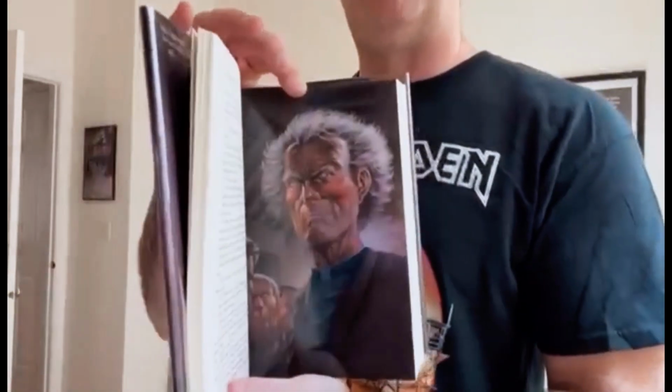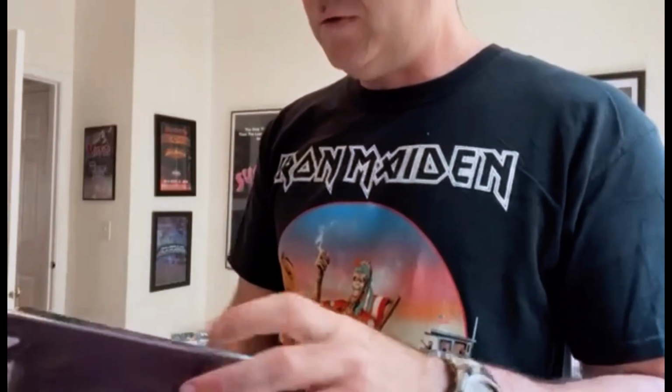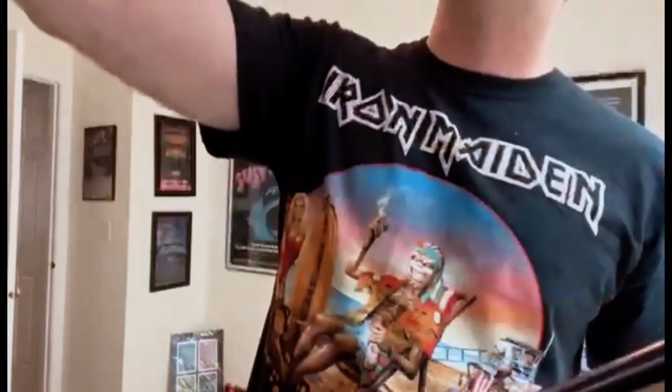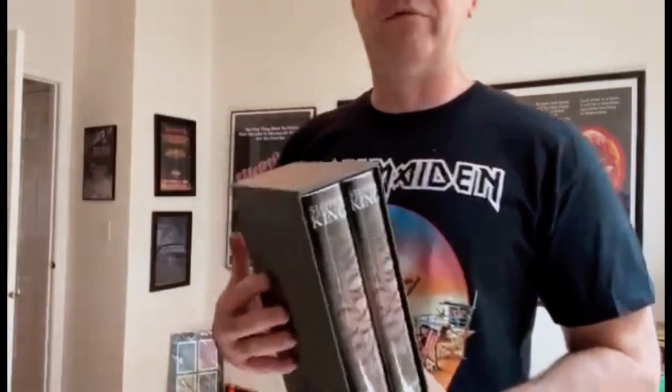Anyway, the book is also illustrated with full color tipped in illustration pages. There's another one. And that is Wolves of the Calla. I love this book. I think it's probably my second favorite Dark Tower book next to volume 4. So good book, cool limited edition, and there you have it. So thanks for checking it out.